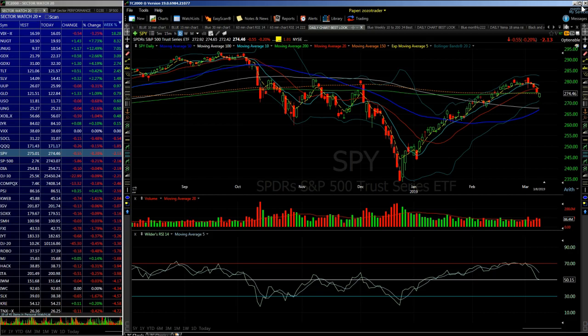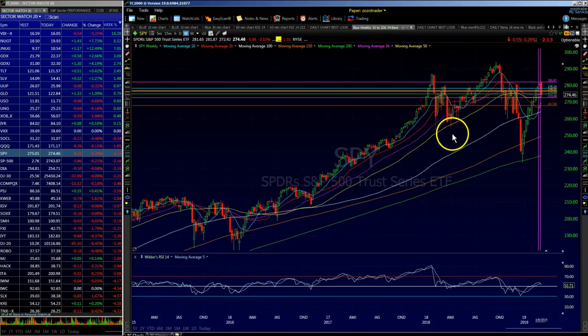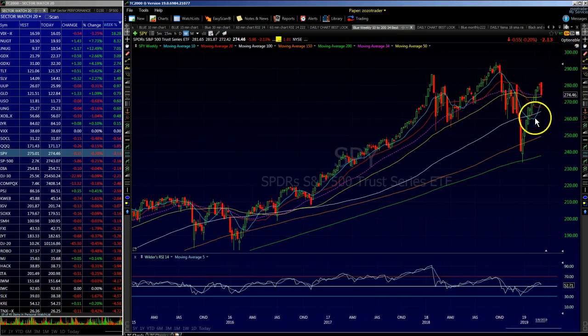Trade talks continue between the U.S. and China. The markets were up for about 10 weeks in a row, as you can see here. If we go to the weekly chart for this year, as you can see, we had bounced back in December, January off this 200 SMA on the weekly chart. We've come up to about that 280, a little bit above it, and now we're pulling back slightly.